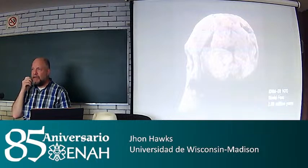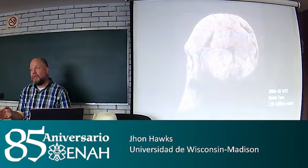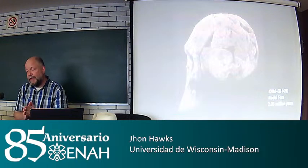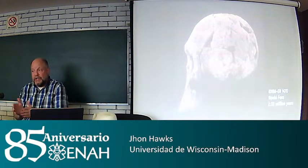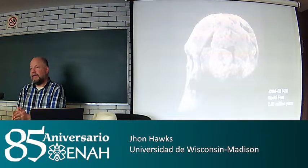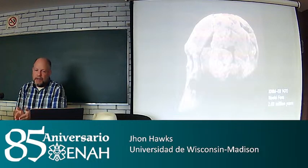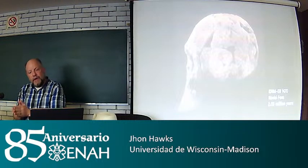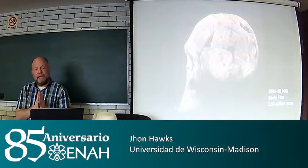Sterkfontein Member 5, parts of which might be as old as 2.2, 2.3 million, has Oldowan and has some fossils of early Homo. But those fossils are probably from a later part of Member 5. So there's no good evidence in South Africa of Homo before 2 million years. And when it shows up, the first really good evidence is absolutely erectus-like. Looks like a little erectus. So here's the thing. These fossils that I've shown you, none of them are erectus. That's also clear.